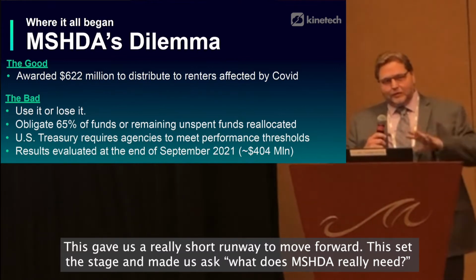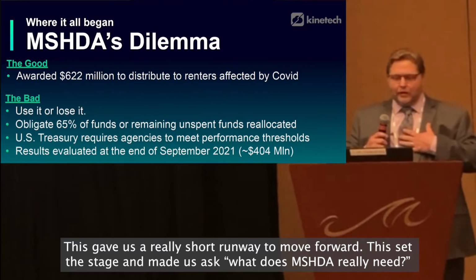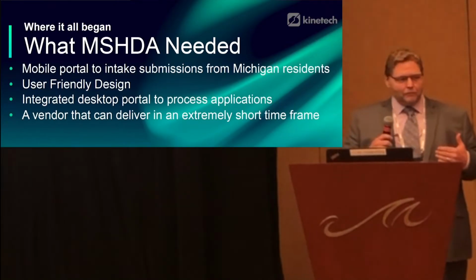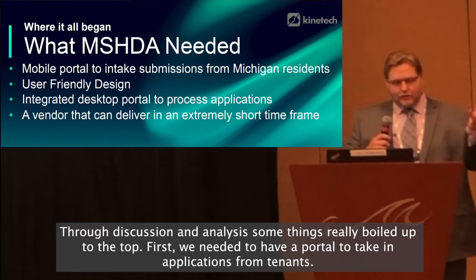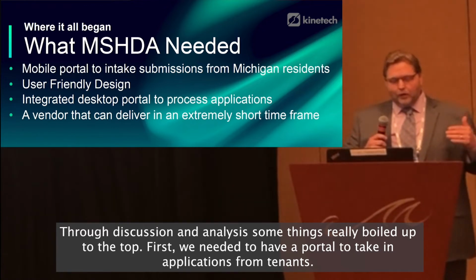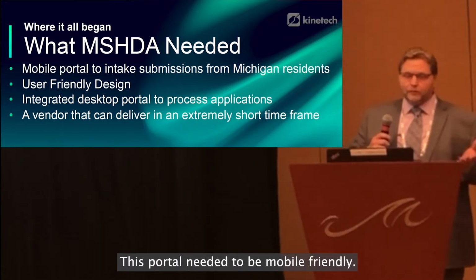So this really did set the stage of, okay, what is it that we're going to need? What is it that MSHDA needed? So within that, through discussions and trying to do some analysis, some things really boiled up to the top. First is that we needed to have a portal to take in applications from tenants. And this portal needed to be mobile friendly.